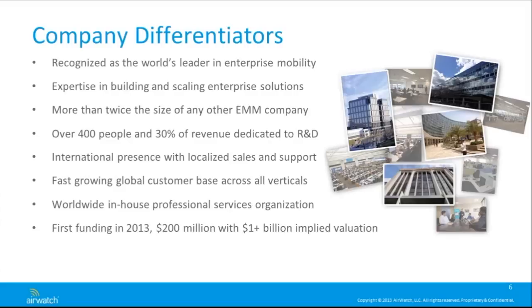Again, international presence, really fast-growing customer base, again, across all different verticals. So it's not better for one vertical versus another. It really goes across the scale there. And we did receive our first Series A funding earlier in February. And what that really allowed us to do is to really separate ourselves from the marketplace, we feel like, and really put a lot of that investment back into the organization to build out our content management solution, to continue to push in application management.